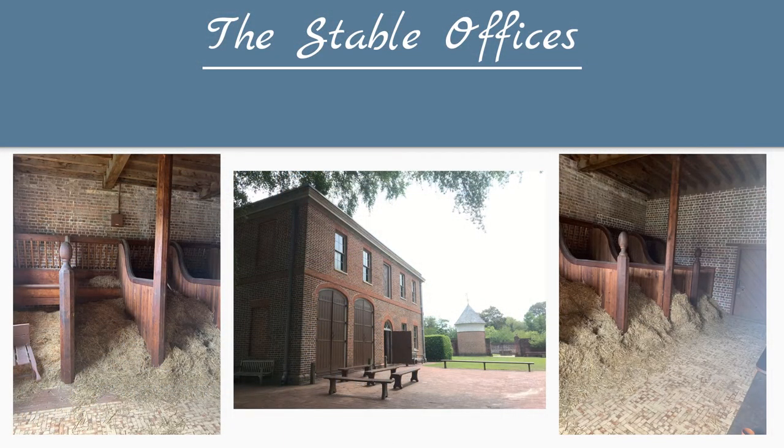As we just previously mentioned, Tryon Palace was destroyed by a fire, which actually started in a cellar and spread to the rest of the building. This was in 1798. Only the kitchen and the stable wings remained, but the kitchen offices were torn down after the war between the states. The stable office, which you're seeing here, is the only remaining part of the original palace complex. And these are the photos of the exterior and interior of the stables. It's very cool.